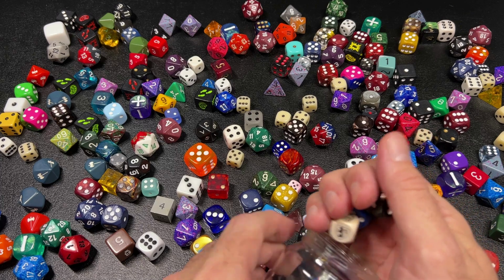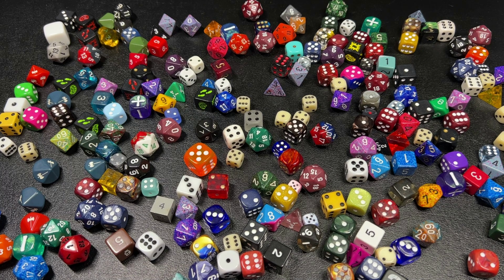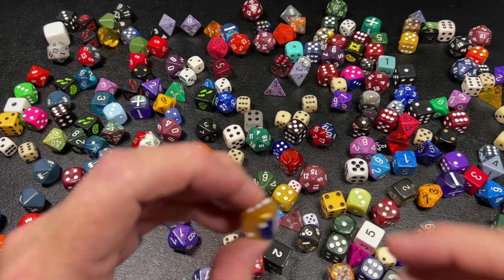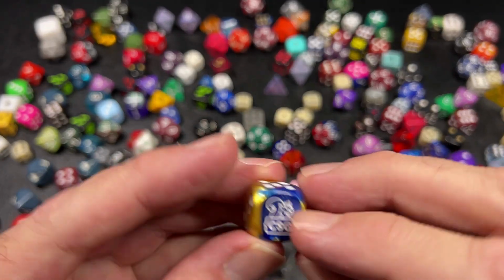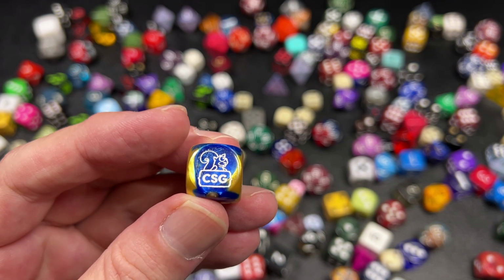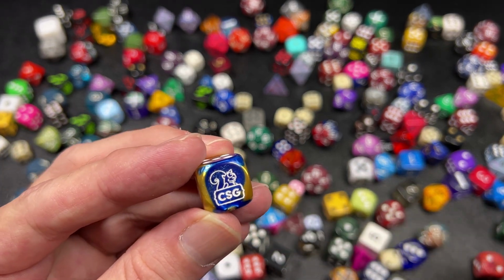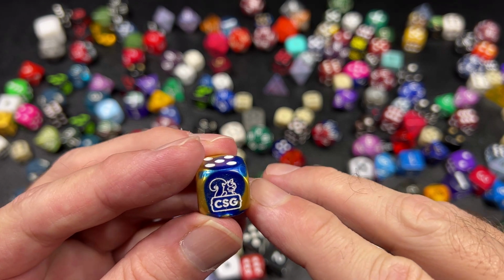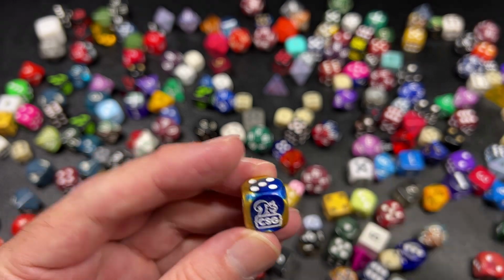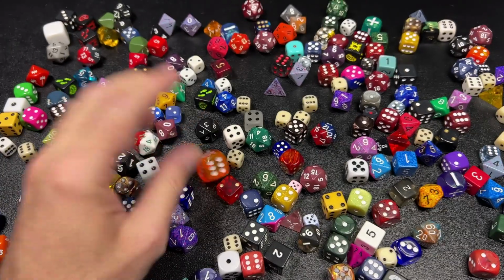You can get dice made out of different things that have different feels to them, different designs. I've got this one, a d6, which was an interesting d6 because it says CSG there. One of the ambient names I performed under for a few albums and a few years was Carl Sagan's Ghost. So CSG, I picked that up because of that CSG there. I'm not sure what CSG means with that squirrel. Some kind of branded die there, but yeah, big chunky orange dice there.